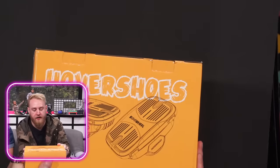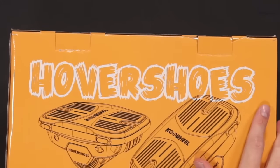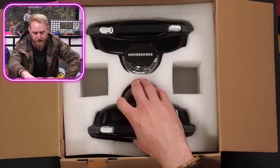It's beautiful. I love the hover shoes font. Looks like somebody stole it from a hay bale. Very tiny. These are for people with feet the size of Michael, but I'm sure we can make this work. Oh, that's heavy. Yeah, it looks like it pretty much just works very similar to a hoverboard. It works extremely similar.